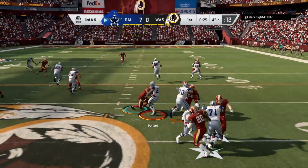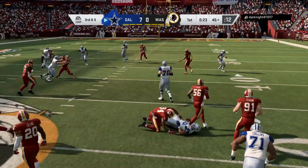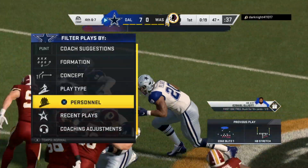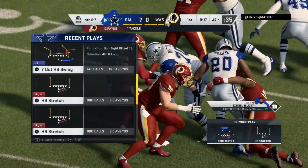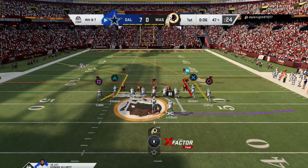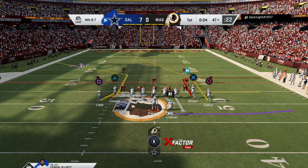The first carry now for Tony Pollard. And he'll lose yardage here. Back at the 47. Tough sledding. They lose a yard there on third. Doubling this guy has to be a priority before moving up to the next level because the big fella just ate that one alive, just stuffed it.